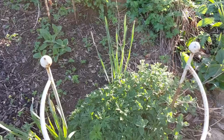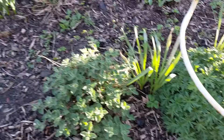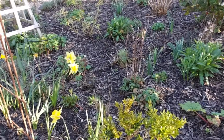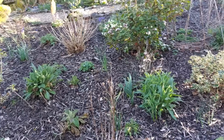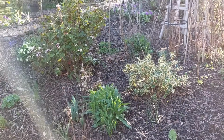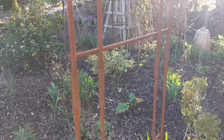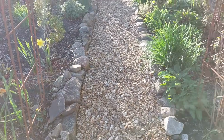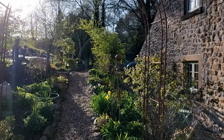And again, this is a lovely geranium here. It's a lovely lilac one. And I've got more Nepeta. So there's a lot of gaps that need filling in. It all takes time. There's an awful lot to do, but we're getting there. And as you can see, I'm just walking through this rusty arch to match our rusty obelisk.